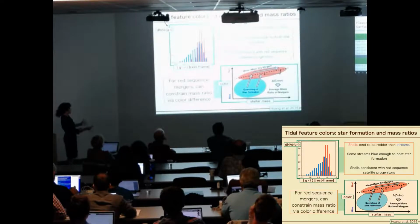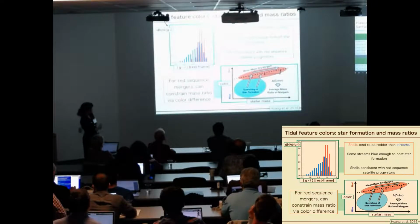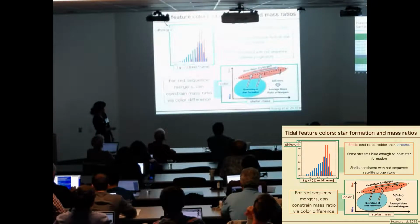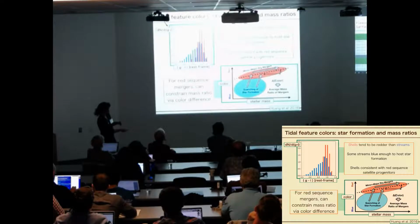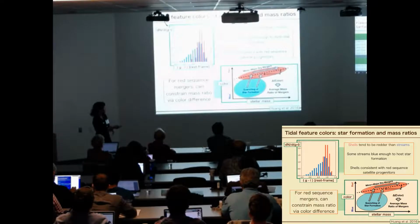And this is particularly interesting for the shells because for red sequence mergers, we can constrain the mass ratio from the color difference between the tidal feature and the host galaxy. So here, I've taken another schematic from Song, but if you have a merger in which both the infalling satellite and the host galaxy are on the red sequence, you can use the difference between their colors to trace back their mass ratio.